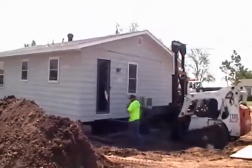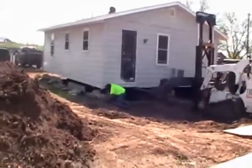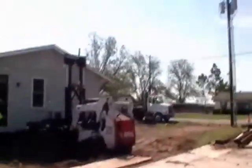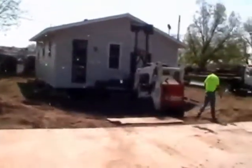When they get it up so high, then they move to the other end and do the same thing, and they just keep raising it up a little at a time, high enough in the air that they're going to be able to back that truck over there underneath it and then begin to move it across town. So that's what we're doing here.